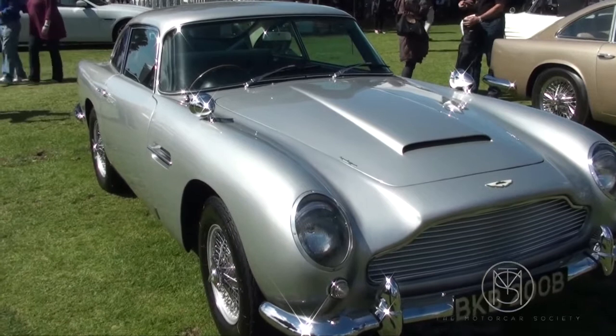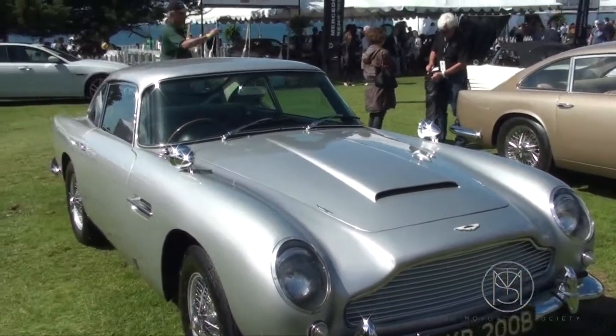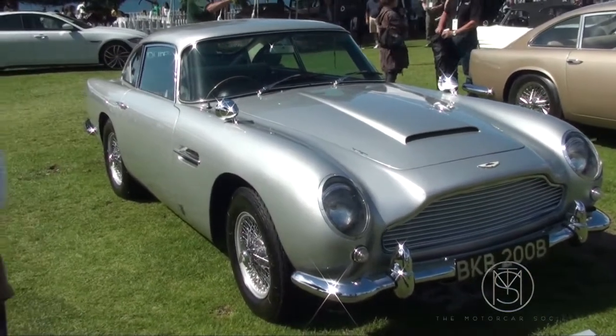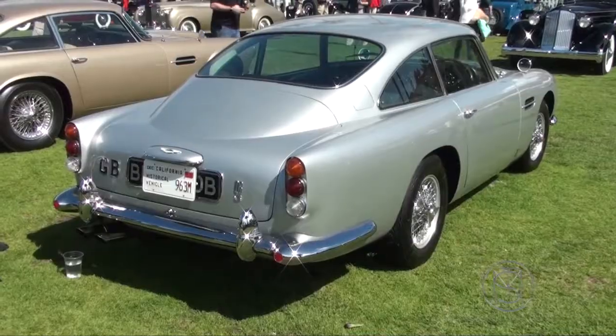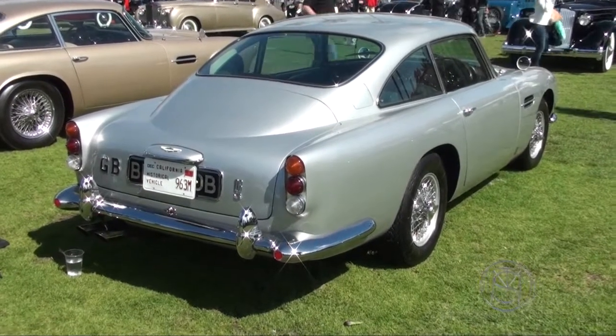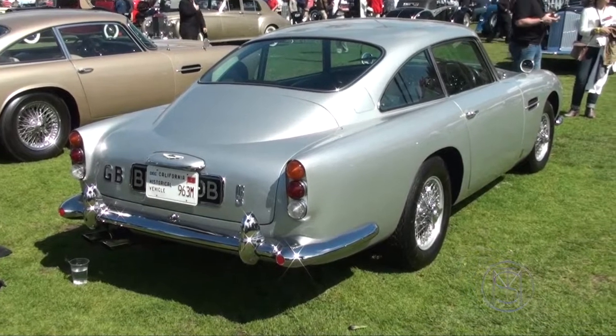Here's a '64 Aston Martin DB5. It's a right-hand drive car, but this is the epitome of the James Bond Aston Martins. Beautiful at any angle. This is the iconic Aston Martin, the DB5 GT.